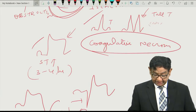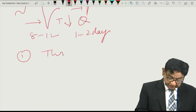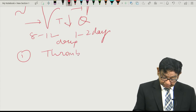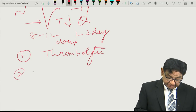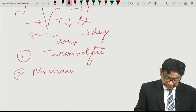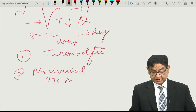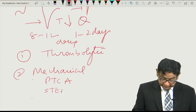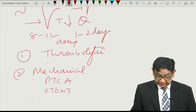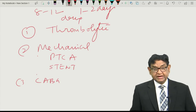Now, how to reperfuse the myocardium? We can reperfuse the myocardium by thrombolytic therapy, so-called drug, any thrombolytic therapy, like streptokinase, TPA. Second is the mechanical way. Mechanical way is to do PTCA, so-called angioplasty. And we can also put a stent. They are the mechanical methods of reperfusion. And finally, surgery. Coronary artery bypass graft or coronary artery bypass surgery.